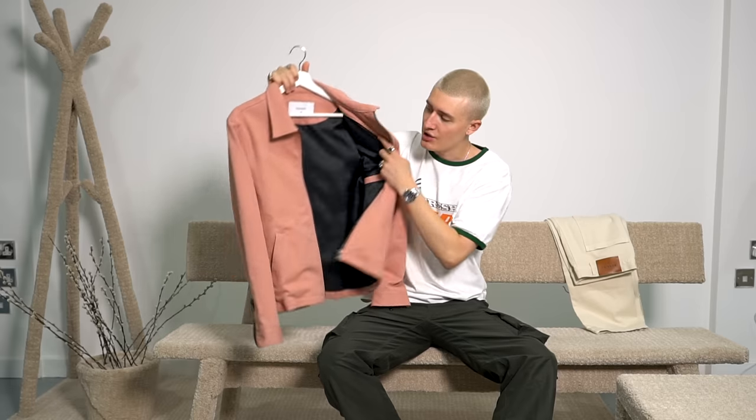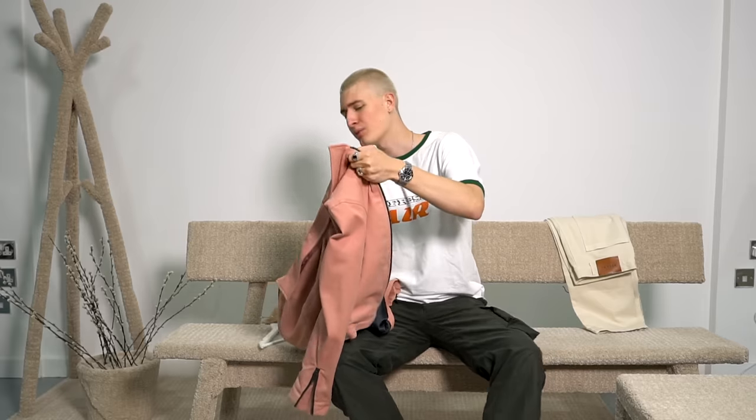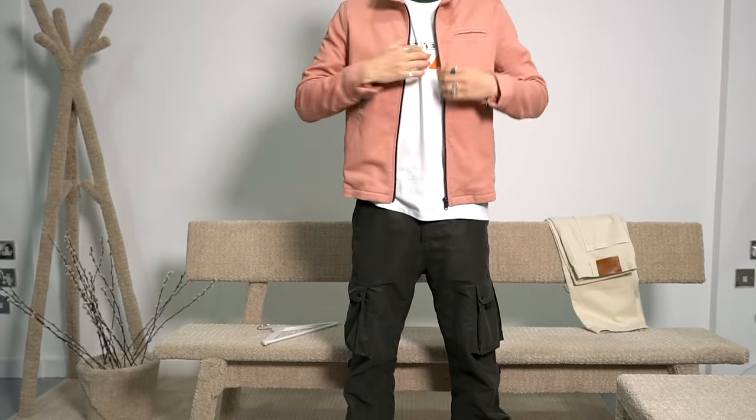It is a lined jacket, so very luxurious feel. Slips right on, fits like a glove. Ooh, boyfriend material, baby. So yeah, I'm really excited about this. Comes in a dusty pink twill. Apart from the fact that I look like the naked mole rat from Kim Possible with my shaved head, not too bad, not too shabby.